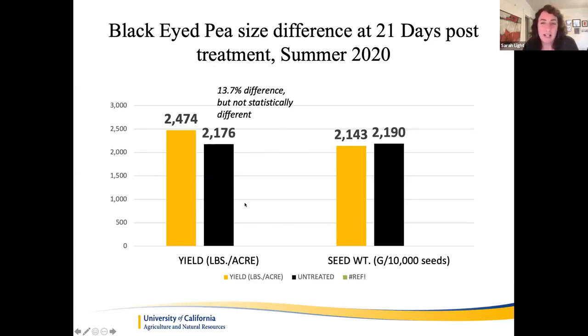And then if you pencil out the dollars and cents, you're spending $50 an acre to apply the treatment, but maybe making an extra $10 in terms of the yield difference. So it does end up being more expensive than it is worth at this point for field crops. And then on the right side, this is seed weight in terms of grams per 1,000 seed. And there were no differences in the individual seed weights. So potentially this would work in other cropping systems, but in field crops, it doesn't really seem to be super economical at this point.